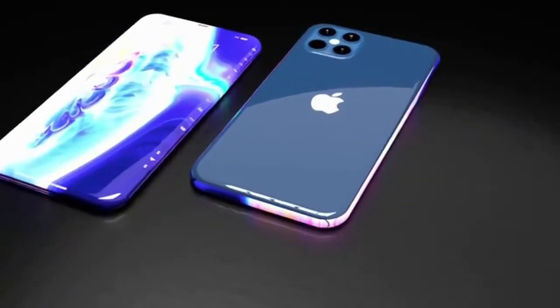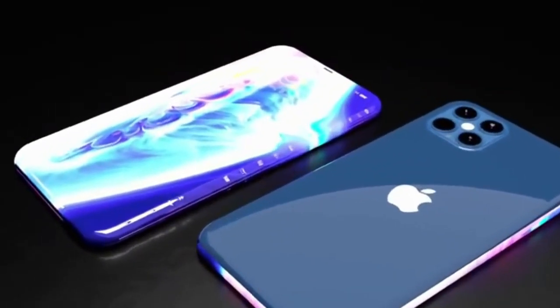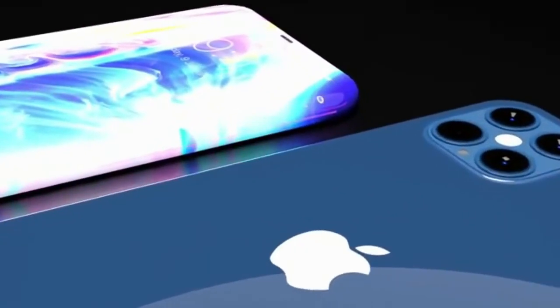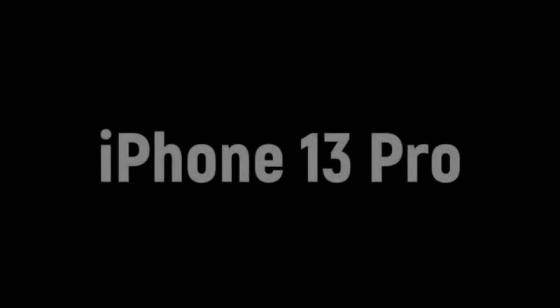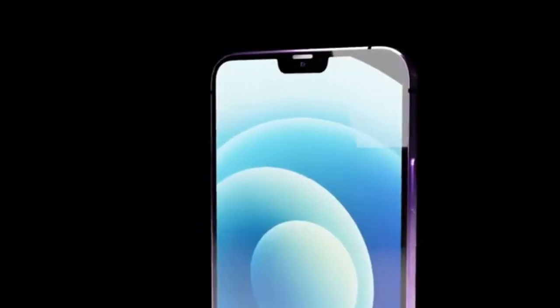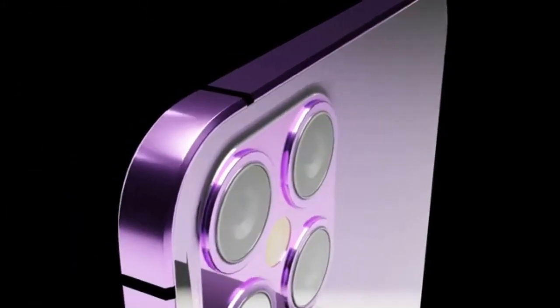Certainly good news: the A15 Bionic chip that's rumored to power the iPhone 13 is reportedly ahead of schedule. The chip is set to start production in late May. This piece of information was given by an analyst, who said that the iPhone 13 is on track for a September launch, and Apple expects to build 25% more iPhone 13 units than the iPhone 12.